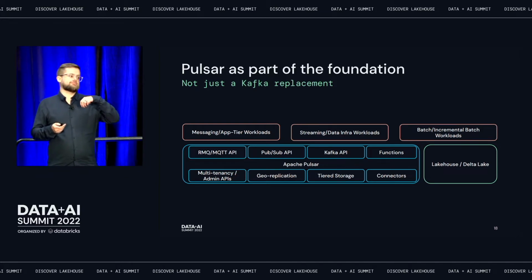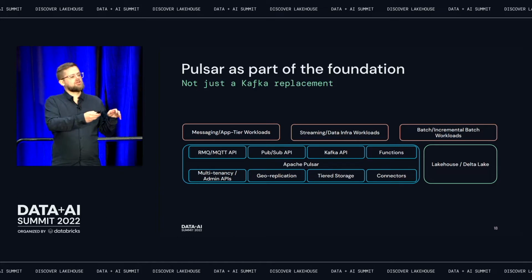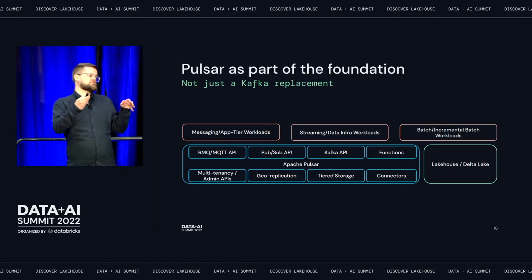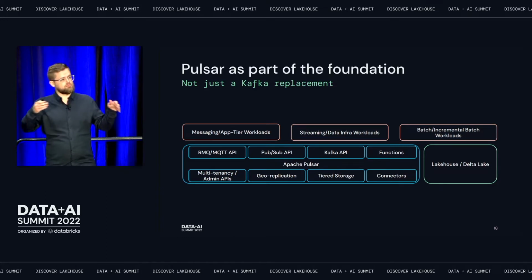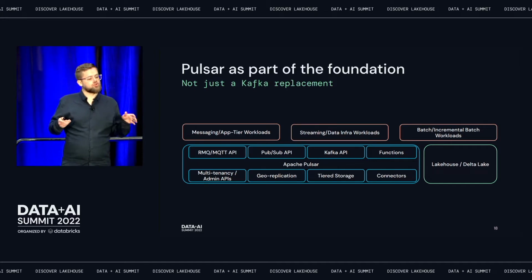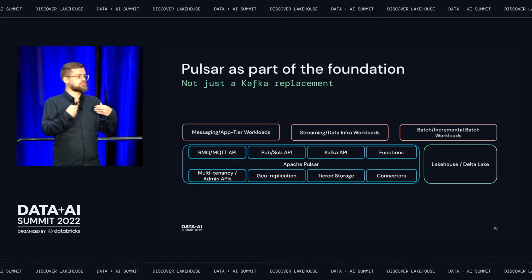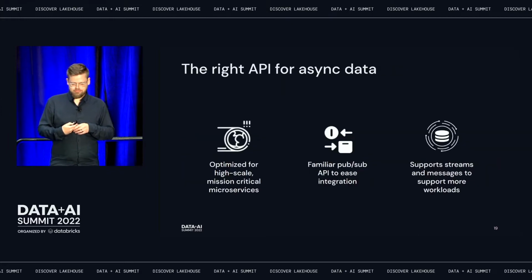One of the most important ones is multi-tenancy. Instead of having lots of different clusters, Pulsar is designed to have one cluster that can support many teams and many workloads at once, as well as things like geo-replication and tiered storage. Those are all built into the open source, because once again, it really was designed to be a multi-tenant messaging system for organizations.